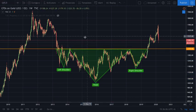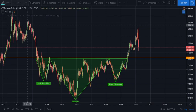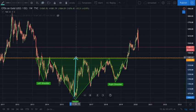We called this out way back when. Accumulated gold all through this area here, and then you basically got, what's your measured move? From the head to the neckline.